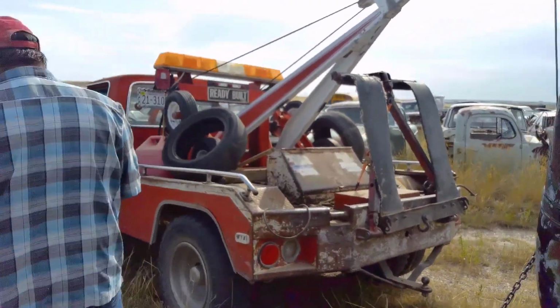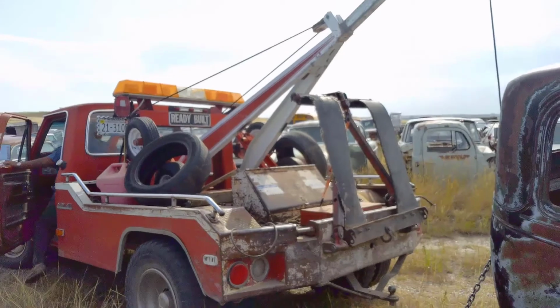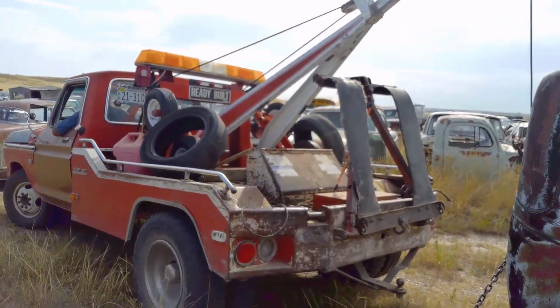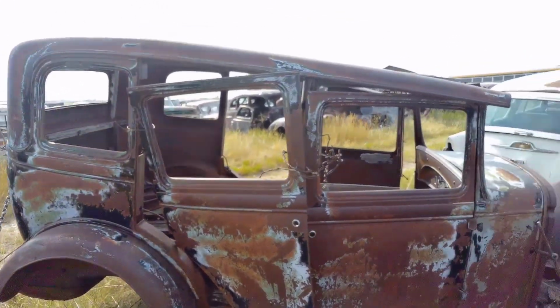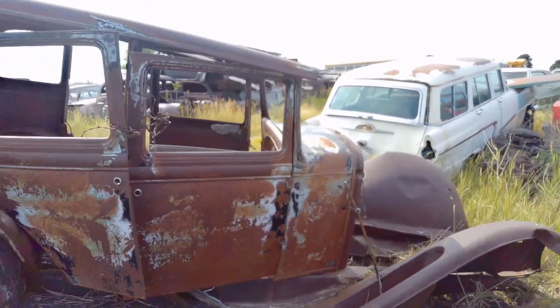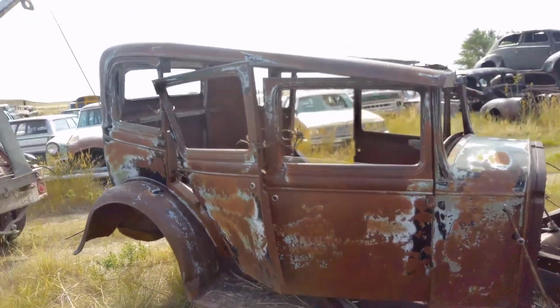Huh, camera decided to turn off. Didn't miss much. Well, see if it falls apart. I doubt it. It's on the frame. But there's rat rod material, wouldn't you think?